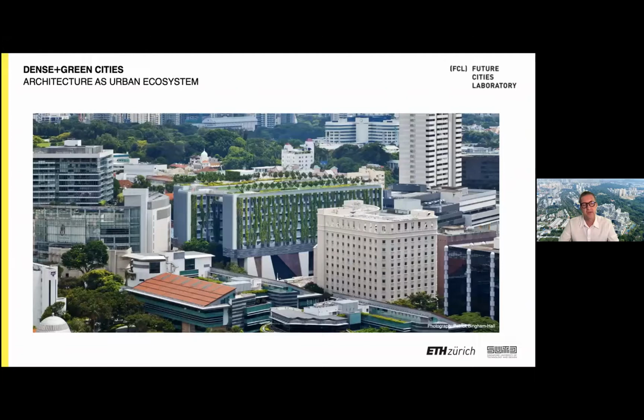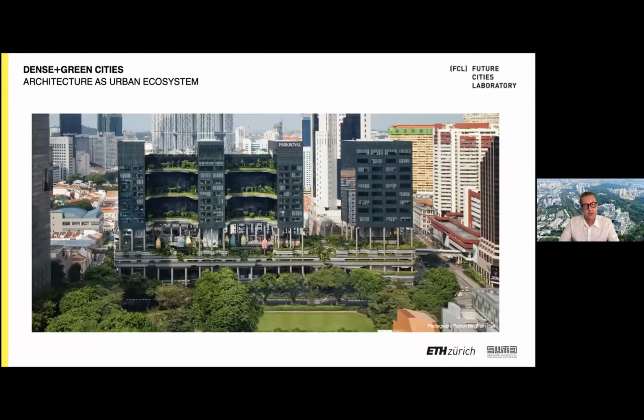discourse of the city. On the slide, you see an aerial view of the School of the Arts with its extensive common roof garden and large green facades. Here you see Park Royal on Pickering, the second project I just mentioned, in elevation. The photograph shows the architecture includes green spaces on multiple levels of the building. The overall result in this case is a doubling of the green space of the adjacent public park in the vertical dimension.